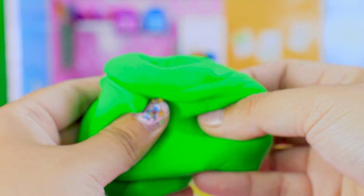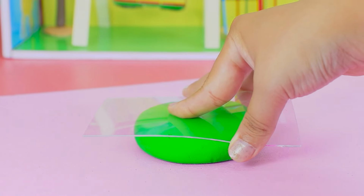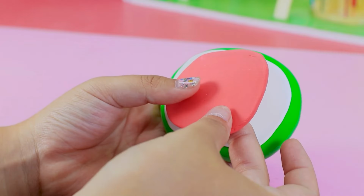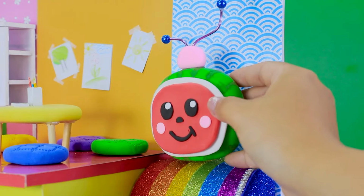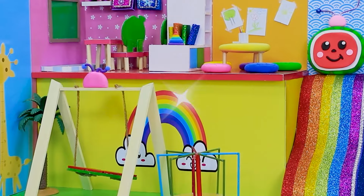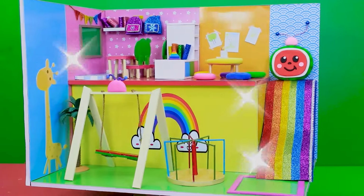Cocomelon? I love Cocomelon so much, so I will make it from polymer clay. Bling eyes! So cute! Wow, that's amazing! Cocomelon school is finished!